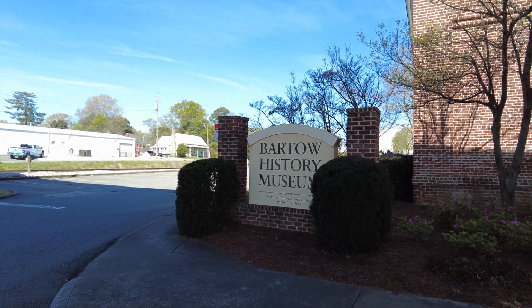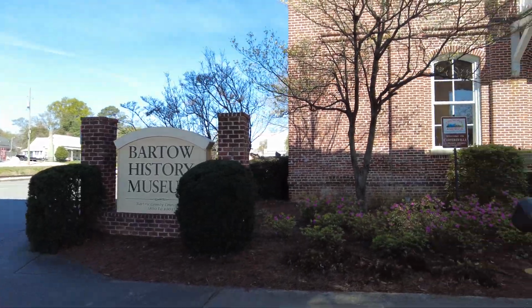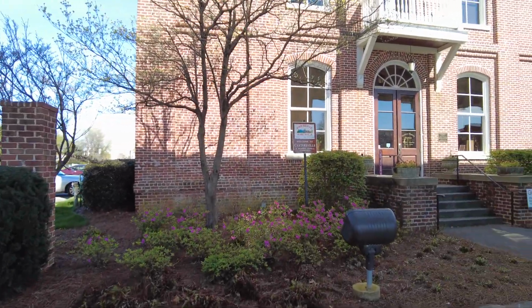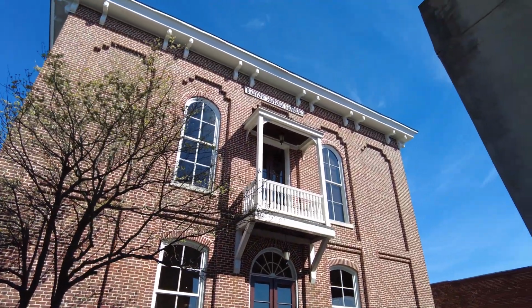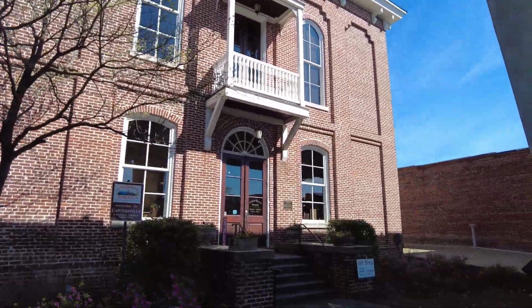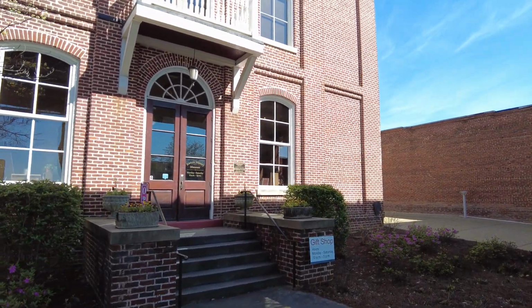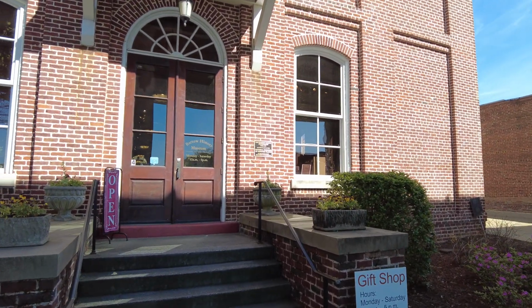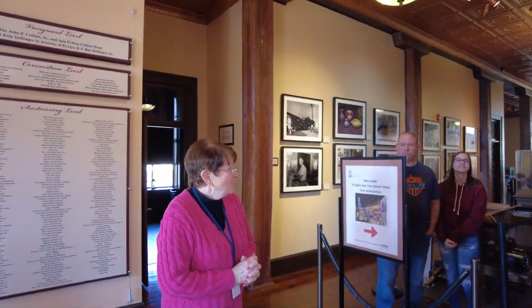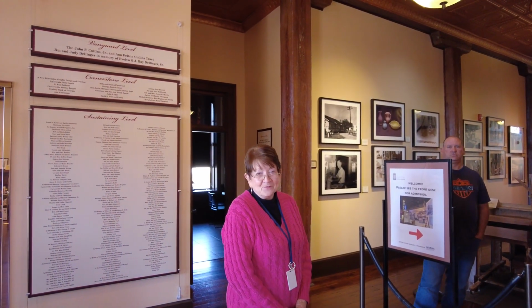Hello again. Well, I am down here in historic Cartersville again. This time, we're checking out the Bartow County History Museum. This is a really cool building, and it is the old Bartow County Courthouse. So let's get out of this wind and go in and take a look and see what we can see today, shall we? You all are in the 1869 Bartow County Courthouse.